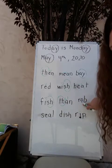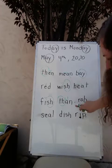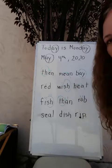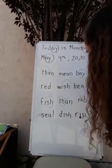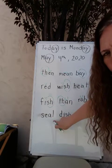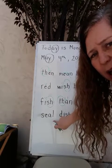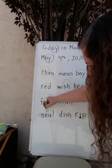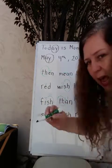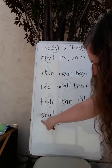Next word right here. Only one vowel. So we mark it with the happy face. Rob. Rob. Next word right down here. Our last line. No special sounds. So how many vowels does it have? Yeah, two. So the first one is long. We mark it with a line. And the next one is silent. Shh. So this word says seal.